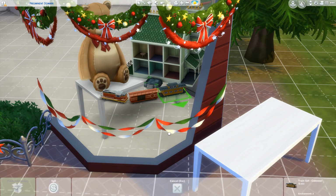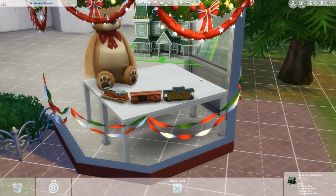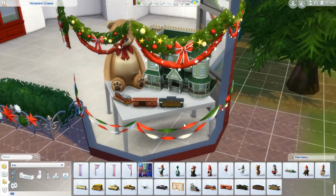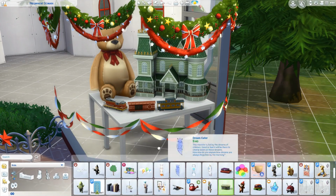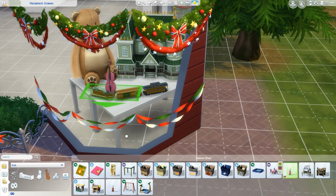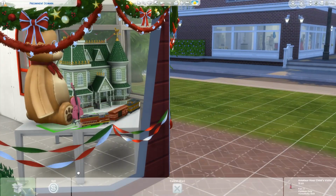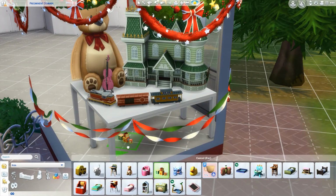But this actually was Simlicy's idea. I cannot take credit for it, but it is such a good idea. I grew up, my dad was very big on having a train around the Christmas tree, and I'm upset that I didn't think about it. So this is a very big thanks to Simlicy, because she's amazing, and this is just such an amazing idea. Anyways, back to my story.